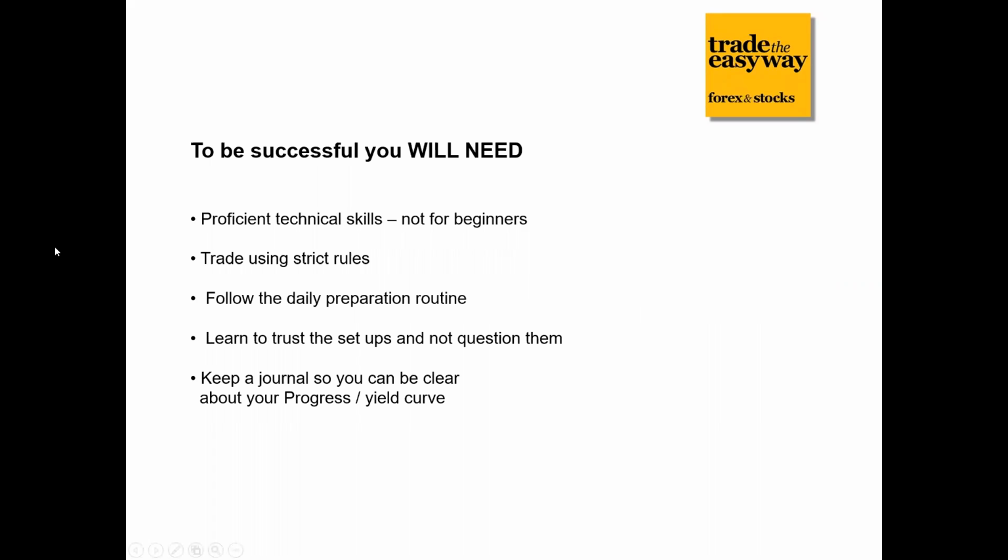So to be successful, you need obviously the basic technical trading skills. So it's not for absolute beginners. I would say you need to have been trading for at least 6 to 12 months before you get involved in scalping. You need a strict set of rules. You need a good daily routine. So do the same thing every day and expect the same results. That's what we're about. Not adjusting position sizes and trade setups and inventing trade setups, which a lot of less experienced traders will do, and that's why I think so many traders get into trouble.